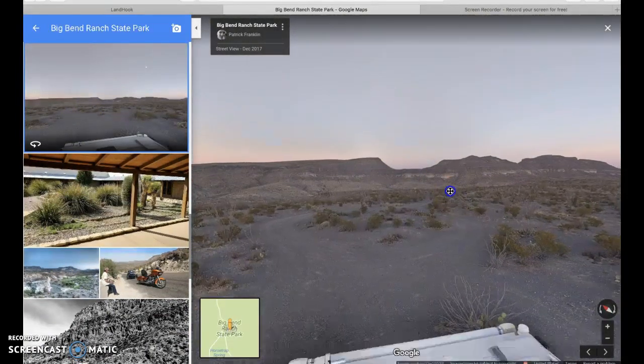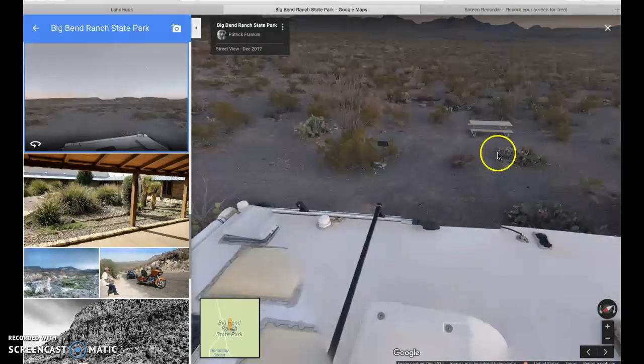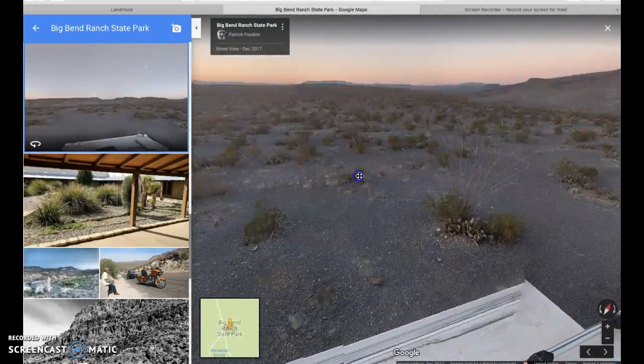Here's a good one of someone who's taking a little RV, mobile home out, camping out. You got no one for miles. Out there in the peace and quiet.